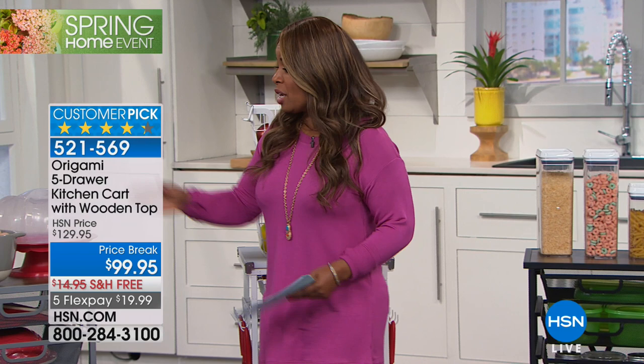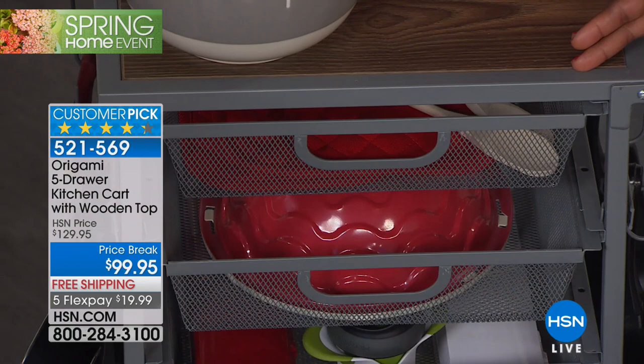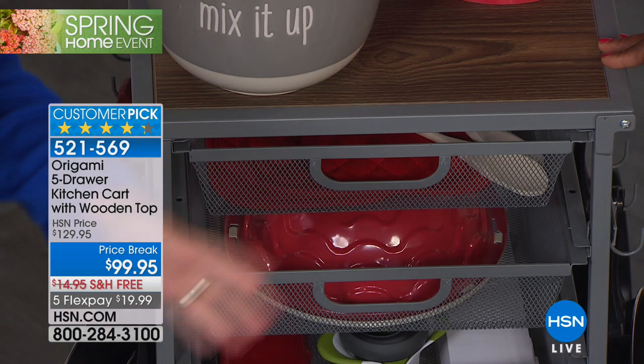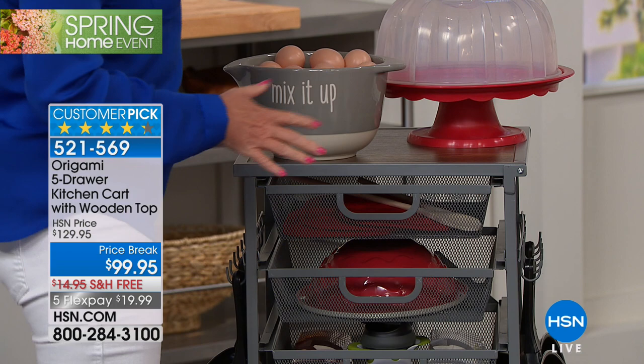So we go from red to a classic silver. And I'm thinking if you have stainless steel appliances, if you want this as a workbench or a workstation in your garage, if you'd like that industrial look, you're going to get it with this beautiful silver. I love the great ideas you've given us at home, that you take a couple of these, line them up, lock the wheels, and now you have a complete workstation. A prep station, I like that.